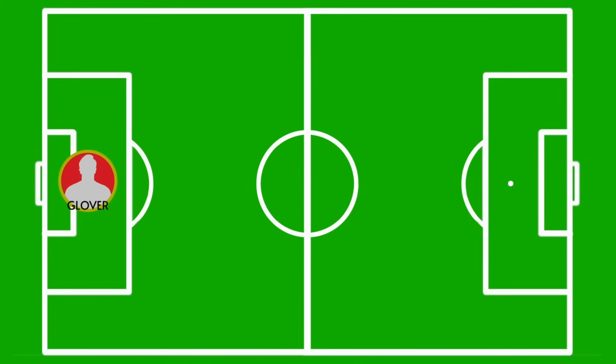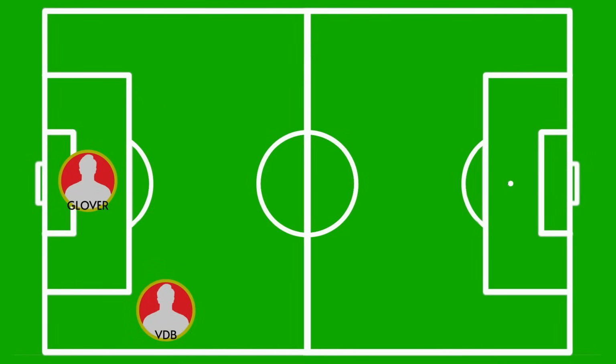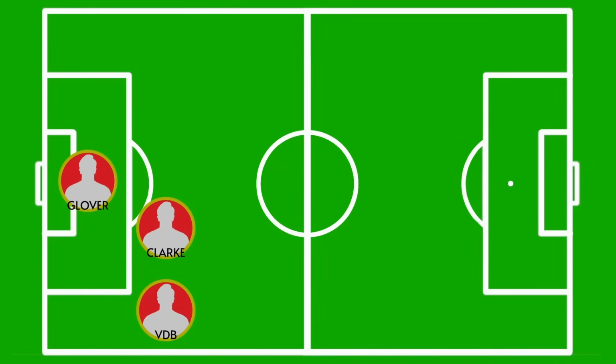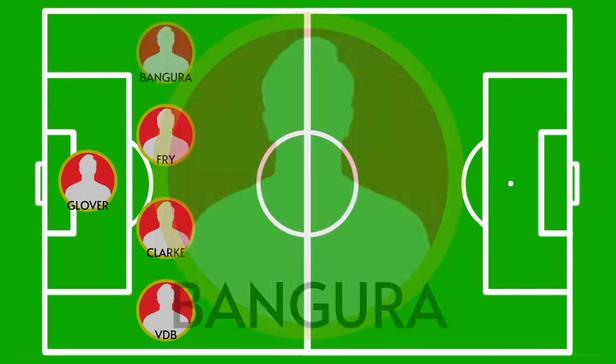For the back four, this will be adjusted slightly from that FA Cup tie, but the right back will stay the same for me, Rav van den Berg once more. The centre backs is where we will see change. Matthew Clark retains his place, but his partner next to him I feel could rotate to the more senior and one of their own, Dale Fry. The left back will remain unchanged too, with Alex Bangura retaining his place.